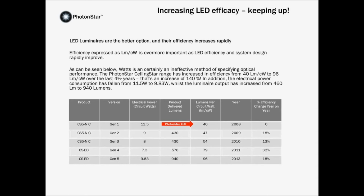So we have an entry level one now, and we have a mid-range, and we have a high performance one. Originally, when we introduced the CS5 range, we really only had one, which was the one that could just get over the bar. But now, I guess with improvements in LED efficiency, we're able to offer a more comprehensive product range.